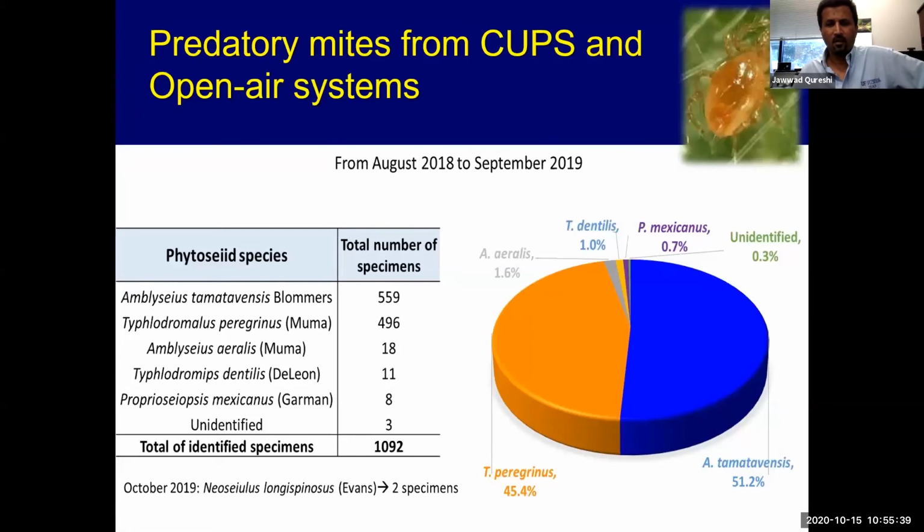The interesting follow-up to this was that I have a PhD student working on that, and our hypothesis was that we were not seeing much diversity or abundance of the predatory mites in those structures because of the protection by the cups as well as the ground cover diversity outdoor compared to the indoors. But we did see 5 to 6 species of predatory mites in the cups. And these are the aggregate numbers from both cups and outside.